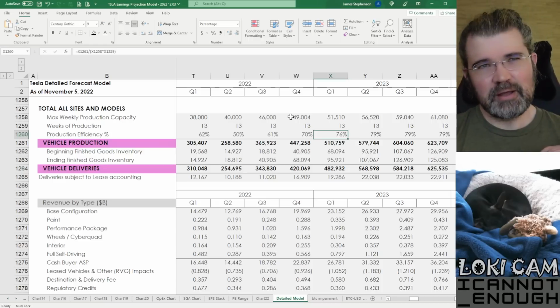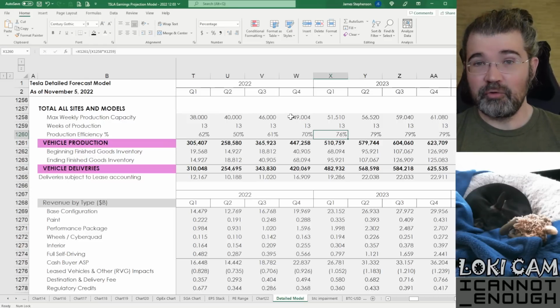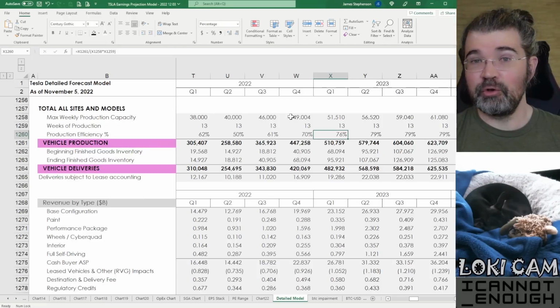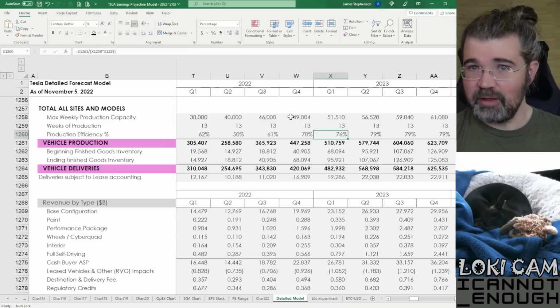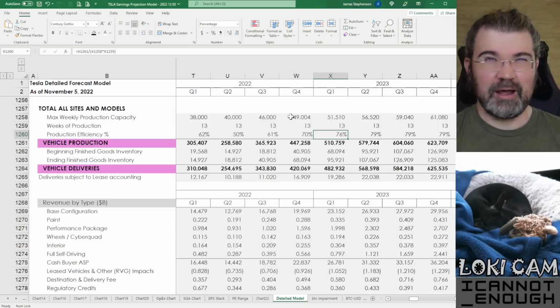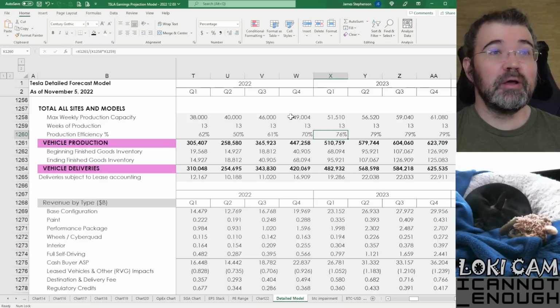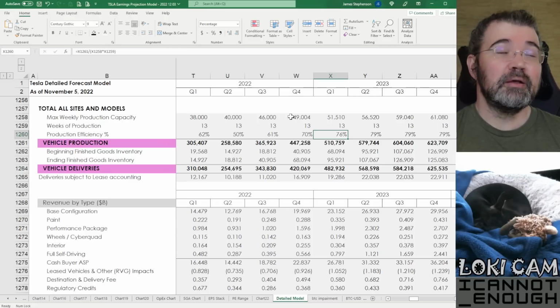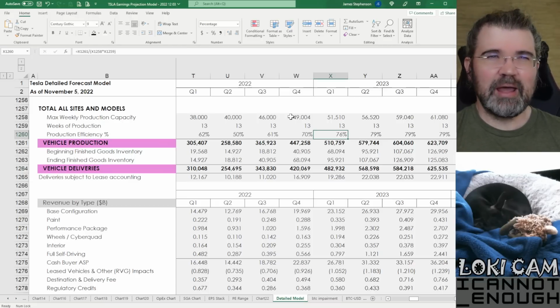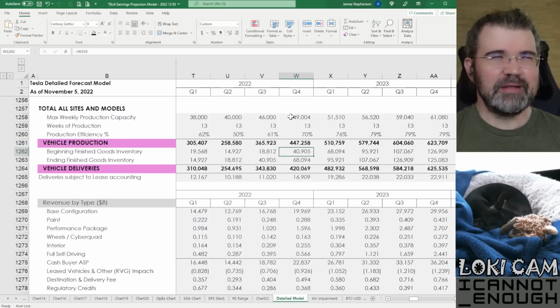Also for Fremont, I still show that there's capacity to produce a lot more Model 3s than Tesla does produce, because they're using some of that capacity to produce Model Y. But they could flip back the other way if they wanted to. So I'm modeling that as being a very low production efficiency on Model 3 at Fremont, when I could have done it the other way and we would have higher numbers here. But I like the way I did it.